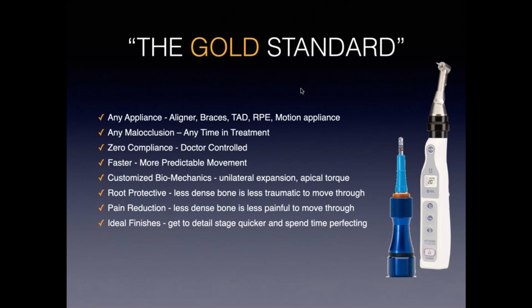Because it's temporarily reducing the density of the bone, it makes the roots work less hard to traverse the bone to get the movement that we need. Root resorption is one of the less desirable side effects of orthodontic tooth movement, and anything that can be root protective is valuable, especially in a case where you already have some root resorption. If you're retreating a patient who had braces when they were younger, and now they're in their 30s or 40s or 50s or 60s, and they've already had some root resorption, and you're going to treat them with Invisalign for minor or moderate relapse, this is a nice tool because you know that you're protecting the roots.